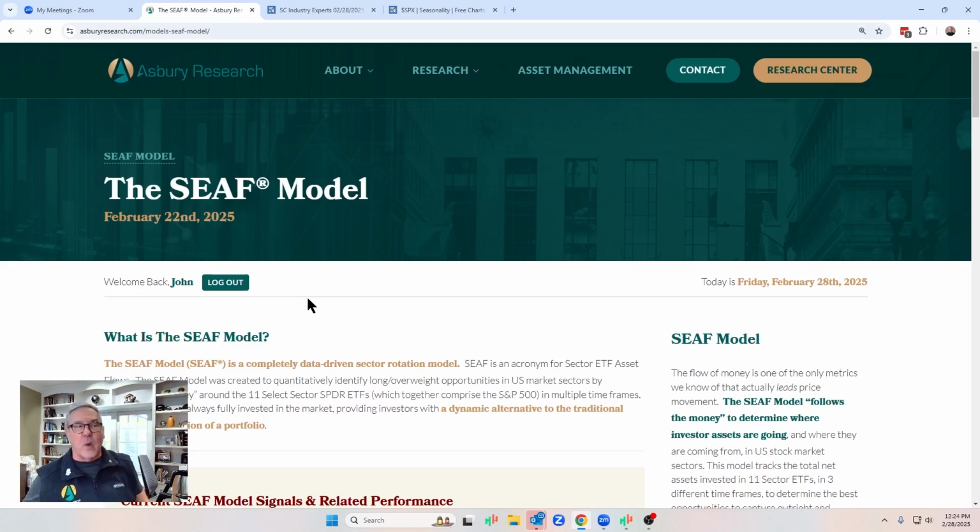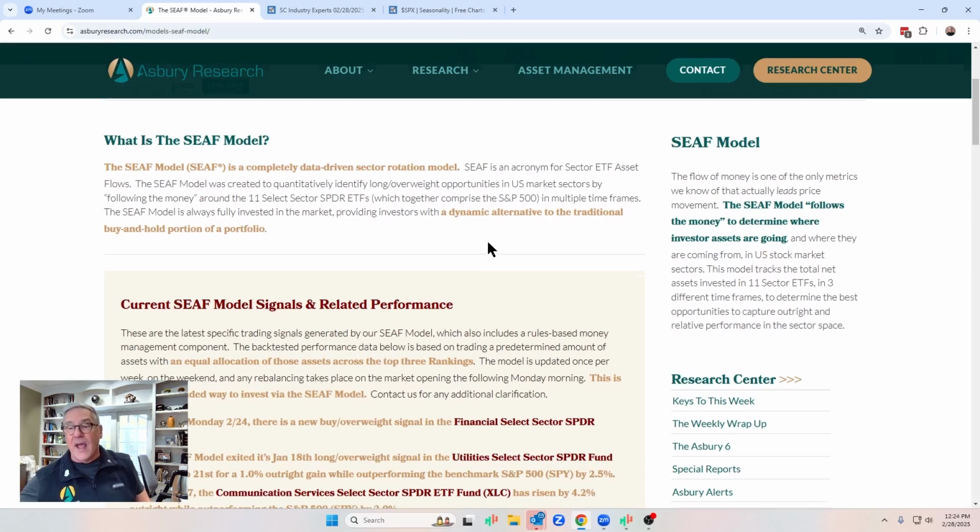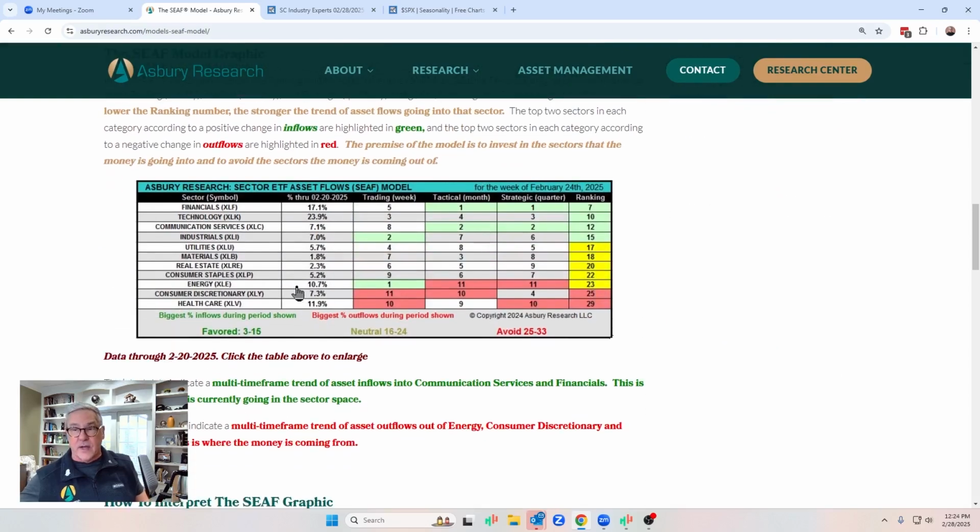It was created to quantitatively identify long and overweight opportunities in U.S. market sectors by following the money as it moves around the 11 sector spiders, which we see here. Together, these are the S&P 500. So we tracked these in multiple time frames, and we came up with a mathematical algorithm, if you will, to measure the speed of money moving in and out of those 11 sectors. The sectors that have the fastest acceleration of money in have the lowest number.